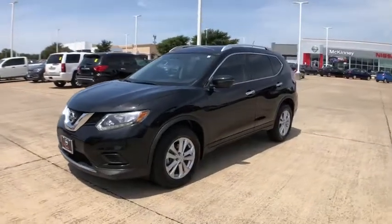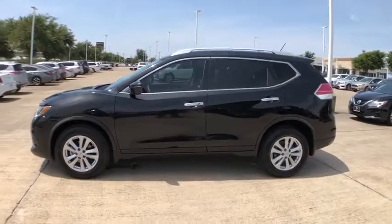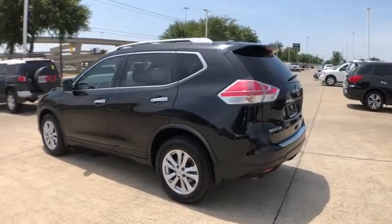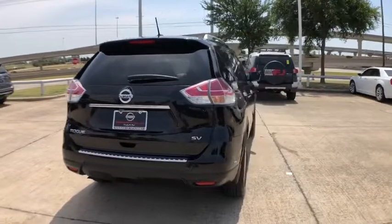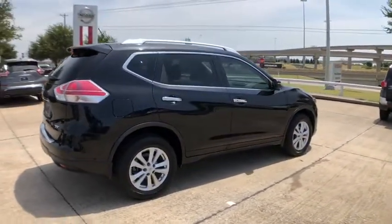Come test drive 2016 Nissan Rogue. The stylish Rogue gets 27 mpg and still boasts nearly 58 cubic feet of cargo space. With a 5-star side impact safety rating and confident handling, the Rogue is more than you expect and everything you deserve. This vehicle has less than 50,000 miles.